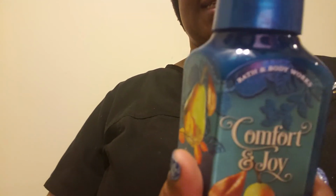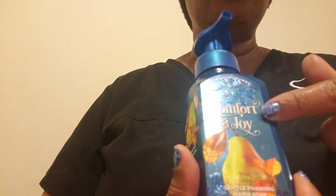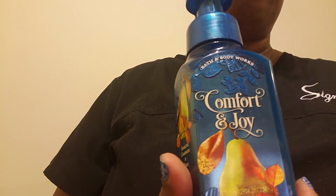And that is the Comfort and Joy. I liked this because at the time it smelled like my Cozy Sunday Morning. But a lot of people did not like the packaging on these that year, and I absolutely loved it. I think this is the first one that I've used up. I do have the rest of them that was in this line, if any of you are familiar. But I like the packaging on this. I didn't mind it at all. I thought it was pretty.